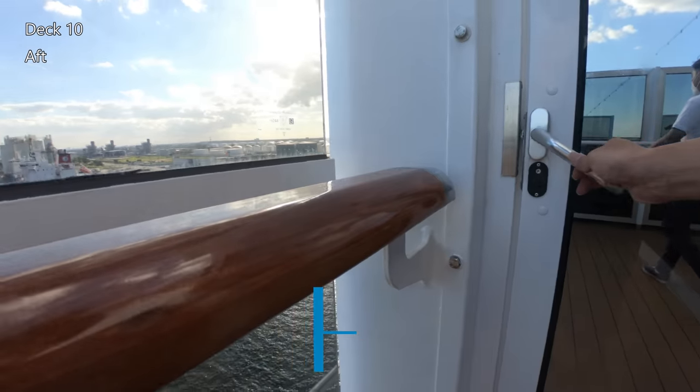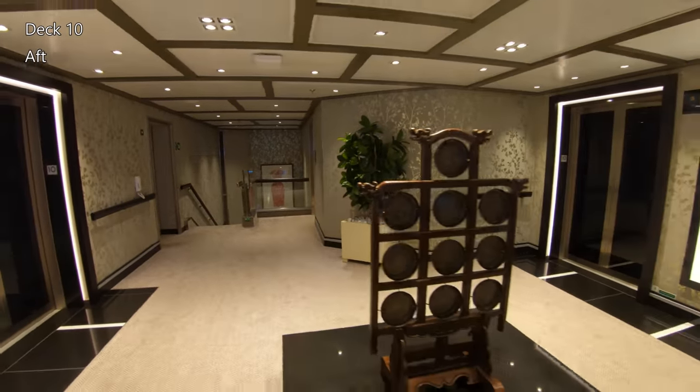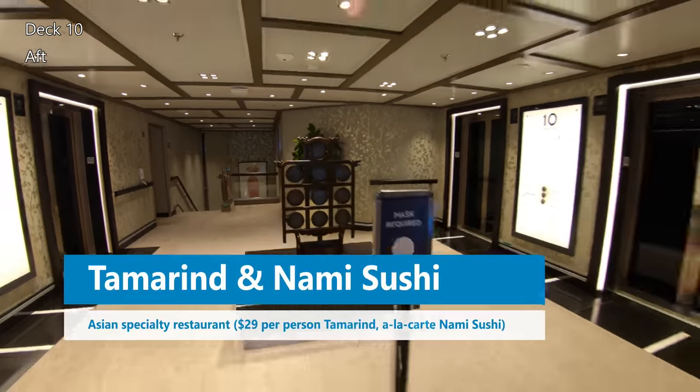Here is the back entrance to the Tamarind and Nami Sushi specialty restaurant. We'll show you how it looks when you go through the front, accessible by the aft elevators and stairs.